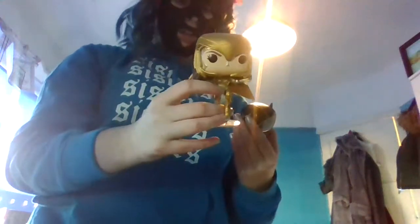I got the Michelle Pfeiffer Catwoman from the Batman Returns movie. £10 that was. And this one, which I thought was going to be quite expensive, but it wasn't. It was £5 because it was on the sale. The New Year's sale. Well, it's Boxing Day actually, I think it is.